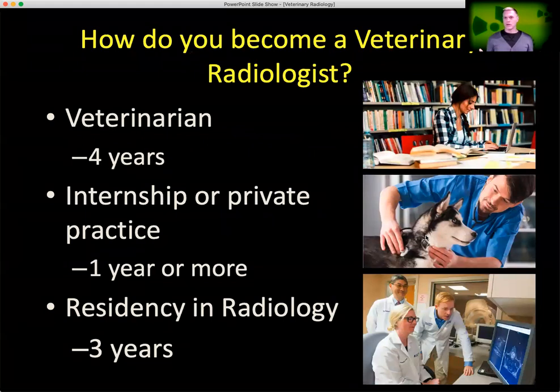So how do you become a veterinary radiologist? First, you have to be a veterinarian. So that's 4 years typically in a veterinary college. And then you need to have some real life experience. And that's typically in the form of an internship, which is usually a year or so, or private practice experience, just sort of practicing veterinary medicine and getting a good background. And then you have to apply for a residency in radiology. These are 3-year programs, typically at universities where you receive directed training specifically in all aspects of diagnostic imaging.